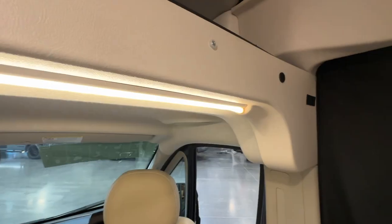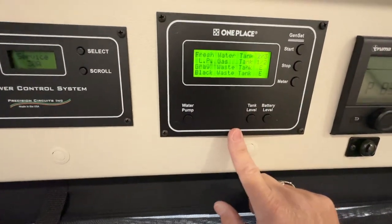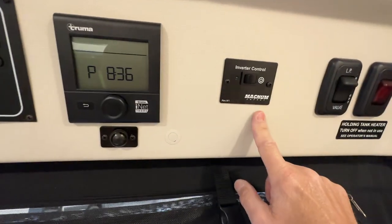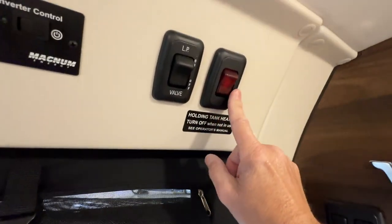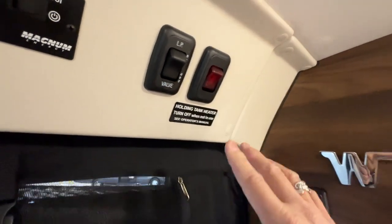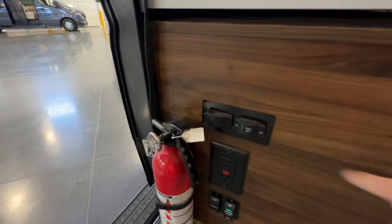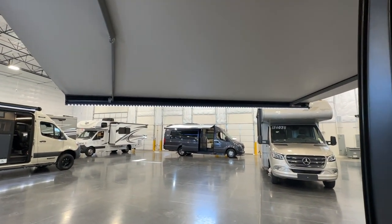So dimming light here, pretty snappy. Power control, this is your tanks, so you can see what the tank levels are. This is a Truma furnace, runs off electric or propane. This is the inverter, and this is the LP on off, and then this is your tank warmer. So if you are in cold weather, plugged in shore power, you power this up and it keeps the tanks warm and from freezing. Down here, got coach battery on off, awning lights and awning out. You can see that it's clearly out with the lights are just on.